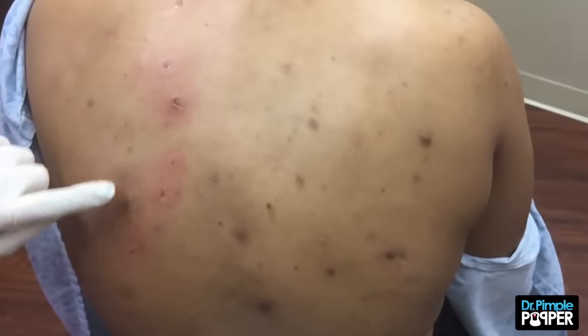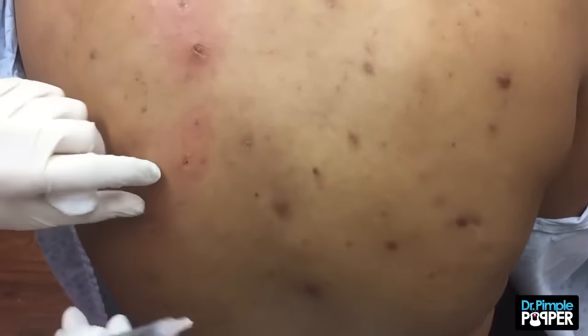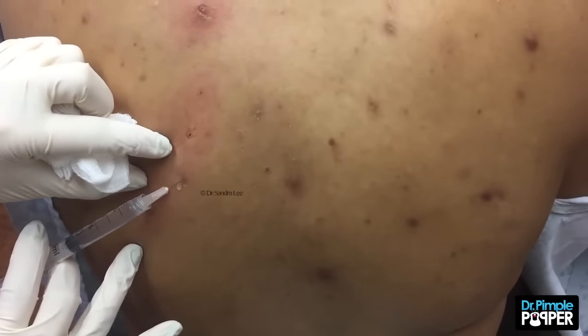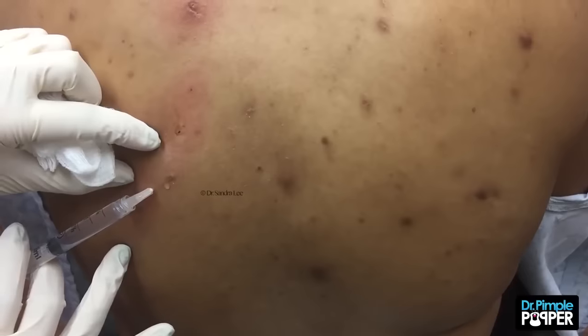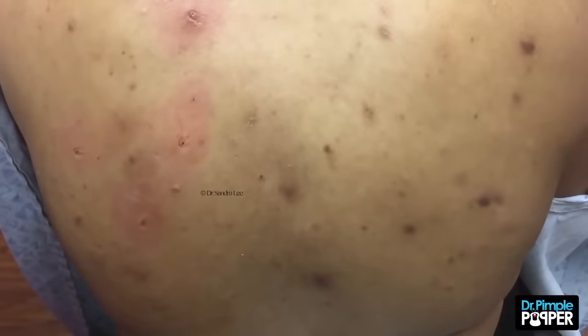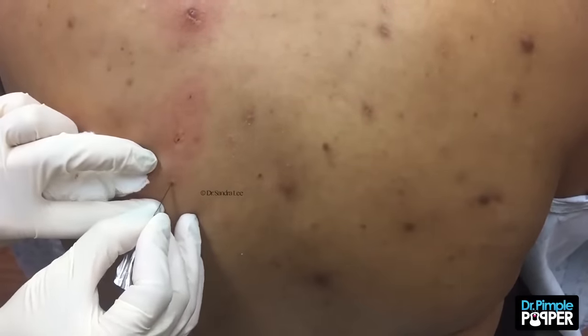Is there anything you think I'm missing here? There's one right here. Is there one that really bothers you, like on the other side? I'm going to go to the other side in a little bit. I think there's one in the center of my back. Yeah, okay, I'll look. Mid-center or up? Mid-center. I don't know, how are you getting to that one? Not easily.